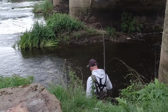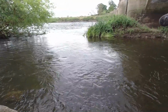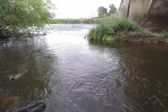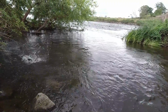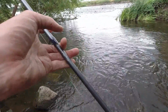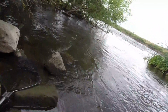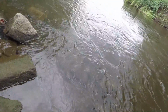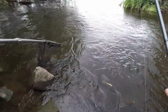Oh, I really thought it was going to be that chub then. Geez, fast water. It's quite difficult to get this fish anywhere near me, actually. Try and get him up this inside where it's a bit slower. Come on, you got to come this way, buddy. There he is. Yay, in the net. In the net.